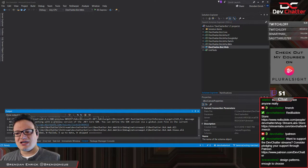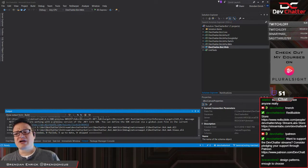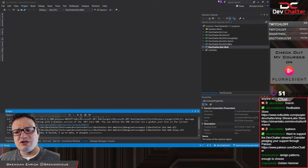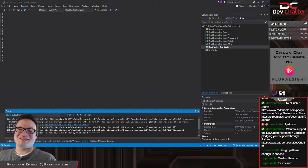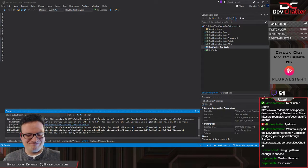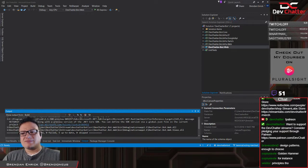So, design patterns. Oh yeah, Brave Cobra, that's a good idea. I could focus on a design pattern. So maybe I'll choose one of those, like the Golden Hammer. Oh man, the Golden Hammer is the best. Best principle there. Totally. Anyway.